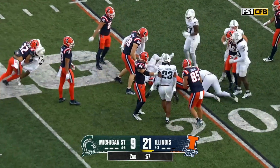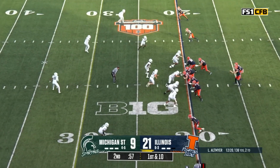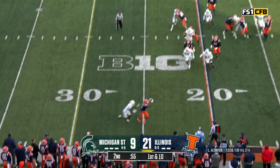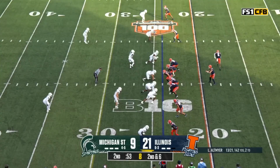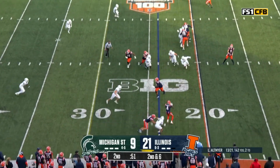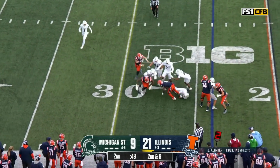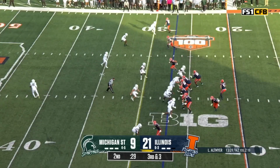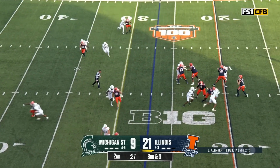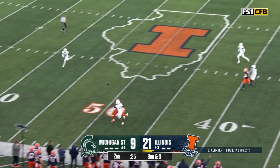Across the 20. 4 carries for Lawfrey, 3 for McCray, 5 for Valentine. Quick hitter to the outside for Franklin. McCray sent in motion. Altmaier goes this way, finds Franklin, and he's tackled shy of the first down. Called it there. And Illinois is going to run a play quickly here, which is also a surprise. Altmaier to pass, it's incomplete.